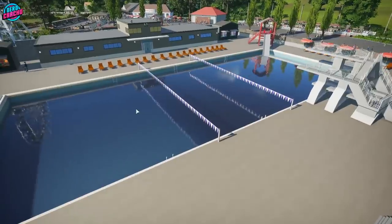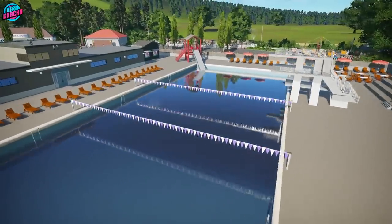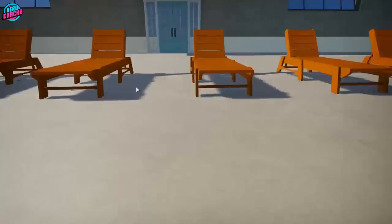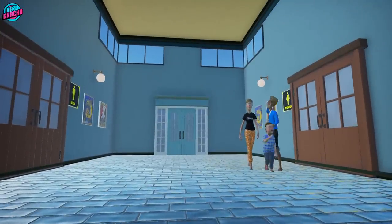Of course, over the years, technology would have changed and you'd put underwater lighting and all of that sort of stuff in. So watch this space for the future. Inside here then, this is what I have done. Ta-da. Nothing overly special going on in here.